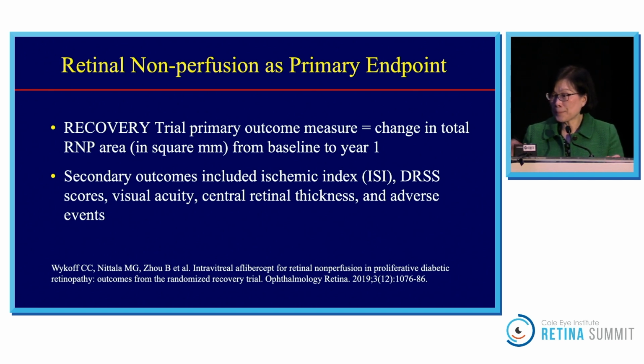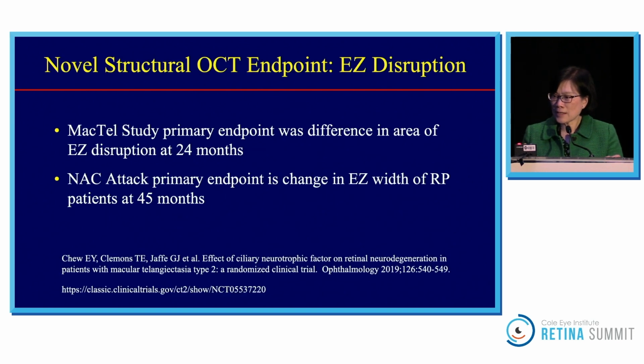Other non-primary endpoints include retinal non-perfusion. This has been used in the RECOVERY trial. And then some other novel endpoints, which has again been discussed already, is EZ disruption. In the MACTEL primary study, the primary endpoint was the difference in the area of EZ disruption at 24 months. In the NAC Attack that we're involved in, and I'm sure many of the panelists here are also, the primary endpoint is the change in the EZ width of the retinitis pigmentosa patients at 45 months.